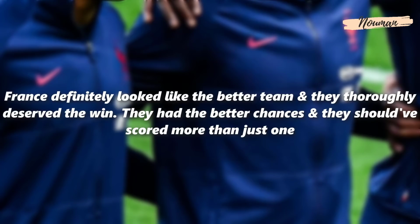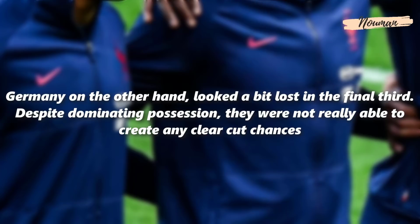France definitely looked like the better team, and they thoroughly deserved the win. They had the better chances, and they should have scored more than just one. Germany, on the other hand, looked a bit lost in the final third. Despite dominating possession, they were not really able to create any clear-cut chances.